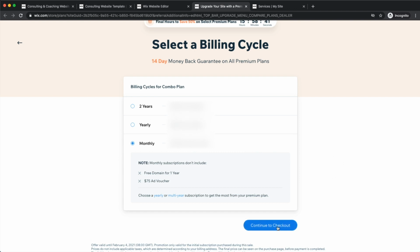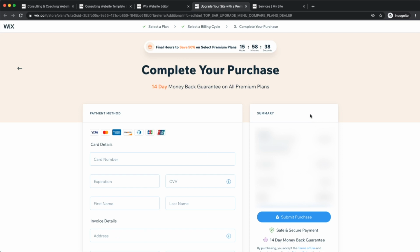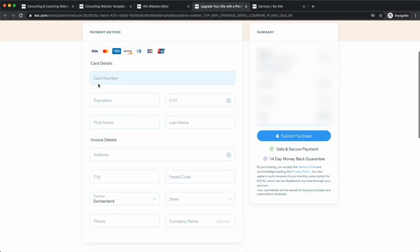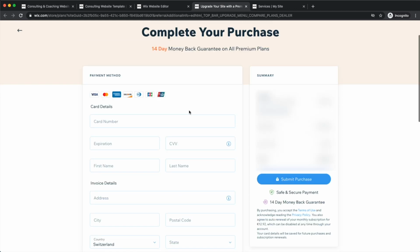And then you're going to click on continue to checkout. And by the way, you get a 14-day money back guarantee on all premium plans. So even if you choose the yearly plan and then you decide that you don't want to use the website, you can just send them an email or contact their support, and then you will get your money refunded to your credit card, or however you paid for your plan. Then here you have to type in your credit card information, your name, and all that kind of stuff, and then click on submit purchase.